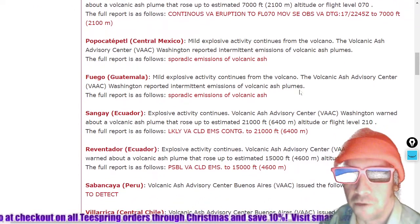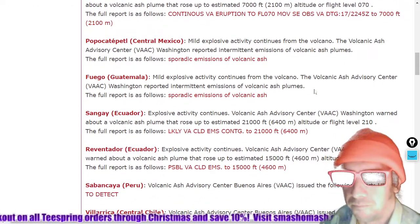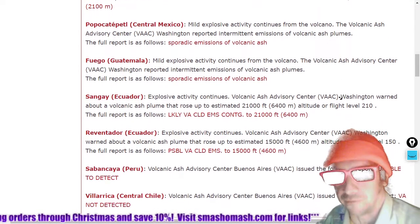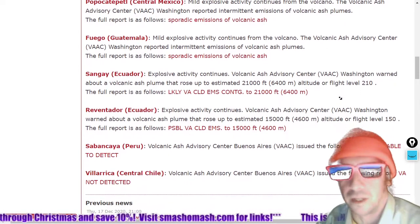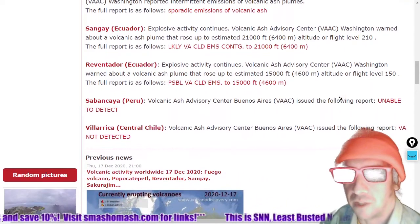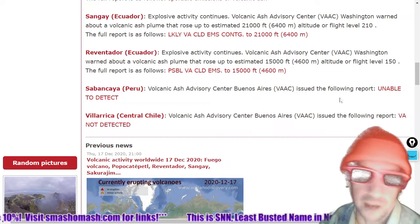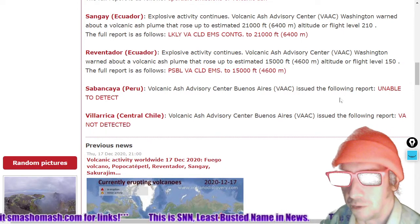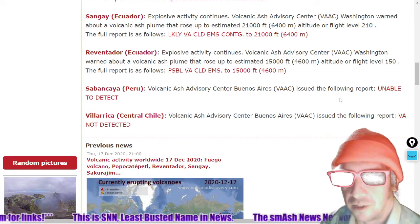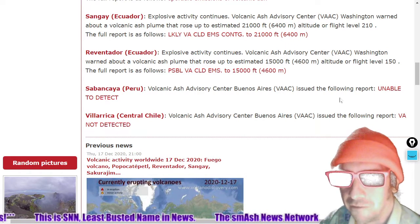Sporadic emissions from both Popocatépetl and Fuego as they mildly explode. I don't know what's mild about an explosive activity from a volcano, but maybe not as serious of eruptions as we've seen. Sangay exploding as well, 21,000-foot ash plume there. Revenador exploding, 15,000-foot ash plume there. And unable to detect both Sabancaya and Villarica.